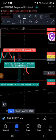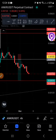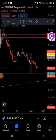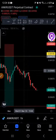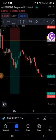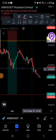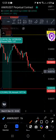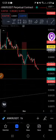I predicted about 15% of this coin early this week. Can you see the prediction? I predicted it already, and it's still going down. Even if it has to pull back, the pullback will be somewhere here. So that's another entry, around here, back down. So that's it. Tether coin, Matic.